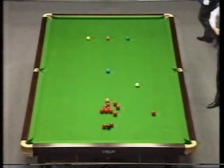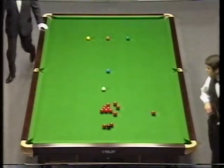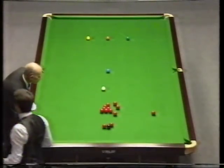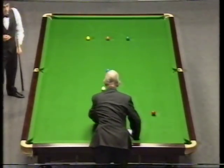Seven. He might be able to sort them out. He might be able to get onto the... well, certainly a few shots down the road. Might be able to get onto the red to the right of the black there, into the right corner.